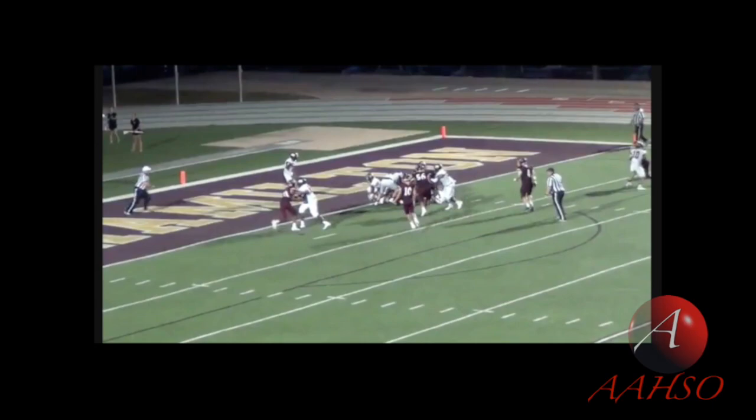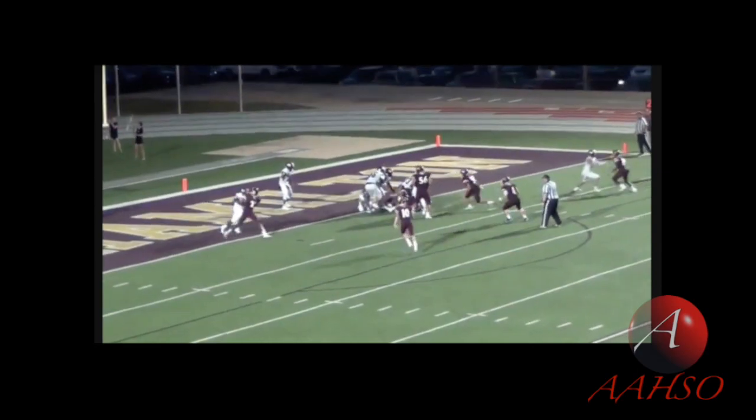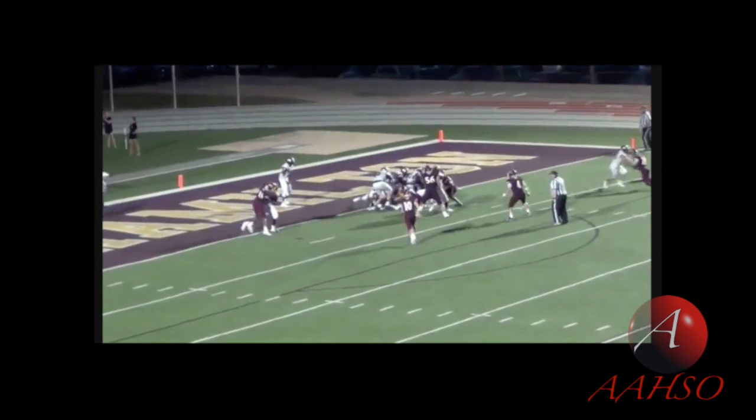But look at this problem. Look what the referee's doing. We couldn't see him in the previous frames. Let me back it up just a little bit and show you when the ball's loose. See, the ball is loose now, and we can't see it. We can't see the referee. And the ball is now loose and it's rolling around on the ground.